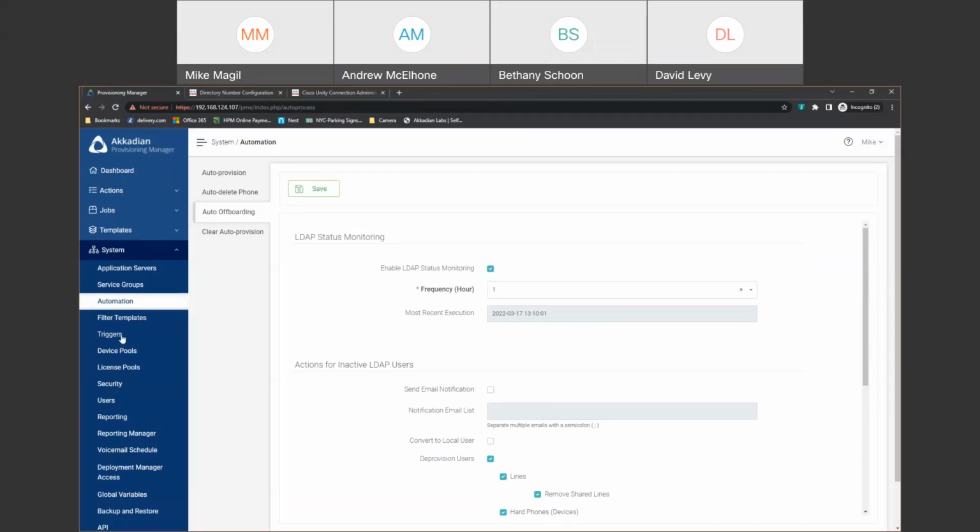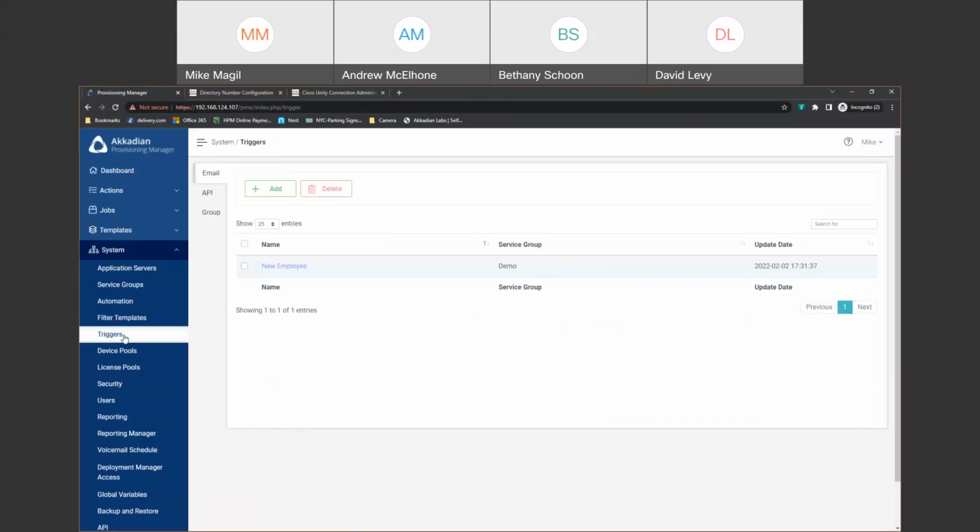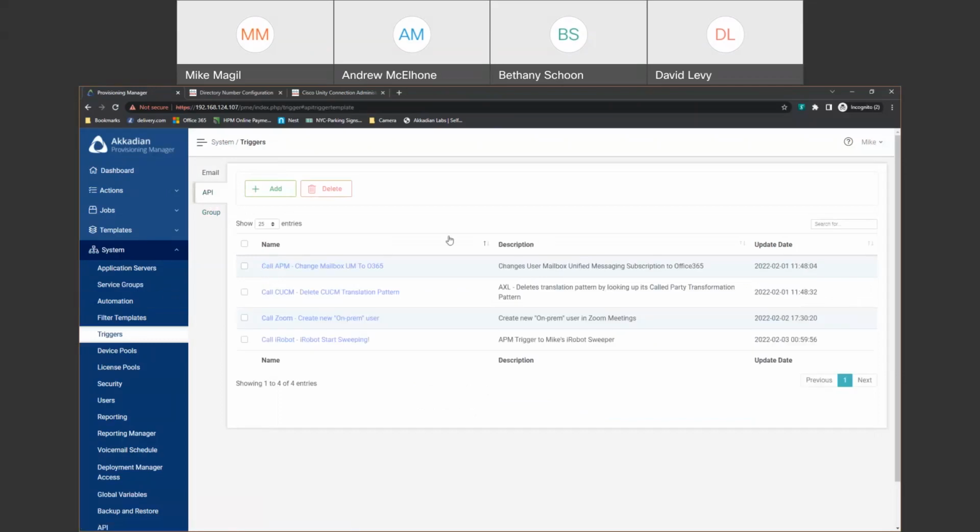So let's take a look at the triggers. Now, we talked about all the different possibilities. We have triggers that can be emails. We integrate with your SMTP servers, so we can send emails as a trigger. But what we really want to talk about is how we integrate with third-party applications to do other provisioning jobs that are related to what we just did on Provisioning Manager with Call Manager or with Microsoft.